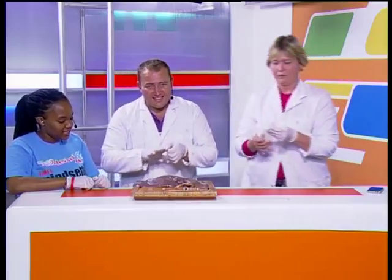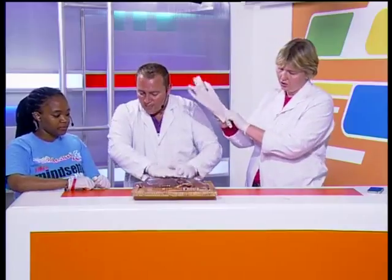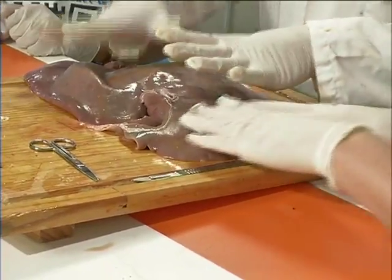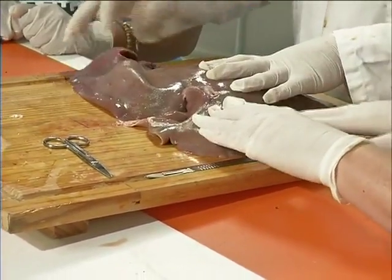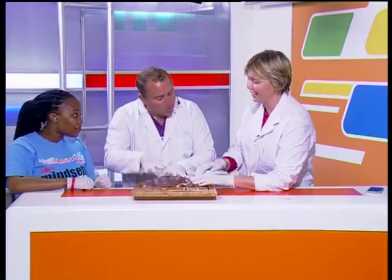Now, this is the liver. The liver is very important because it breaks down things like hormones that are not being used, and it breaks down alcohol and all of that stuff, which pigs don't drink. But pigs have got other stuff. I'm talking about the human liver.